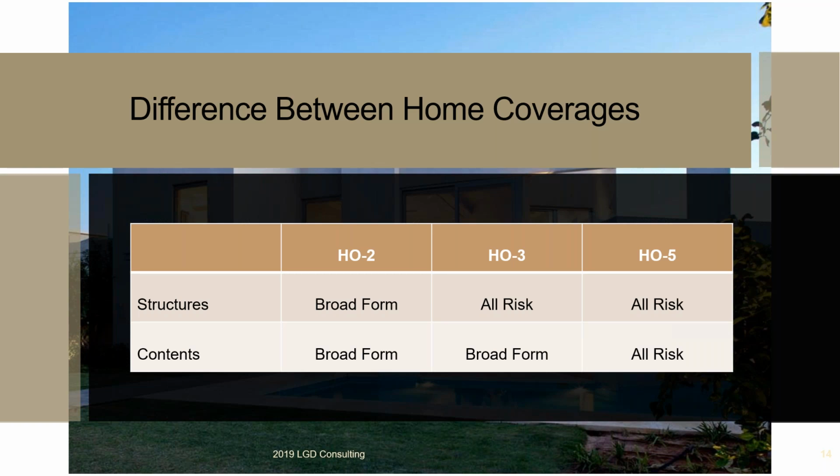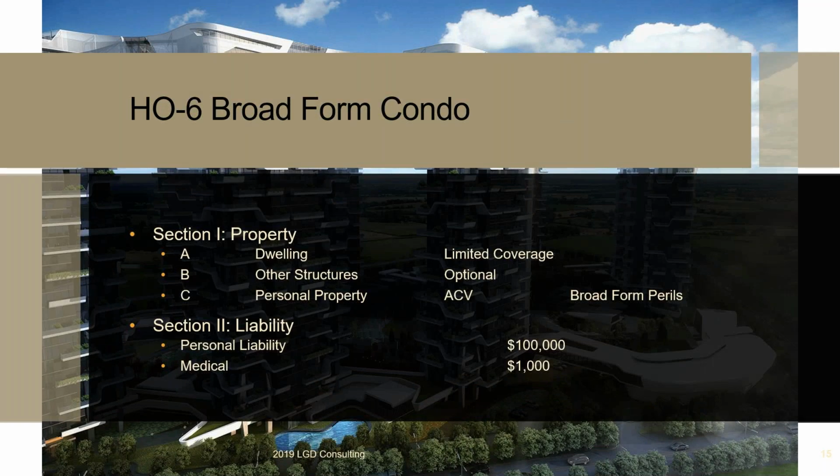So again, always offer your clients options if something does come in like that. All right. So remember, HO2 is good, HO3 is better, HO5 is the best. So HO6, all right, well, it's for a condo. I forgot to put coverage D in here.